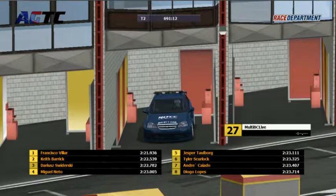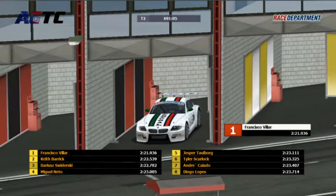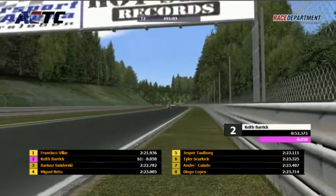We're here at Spa for the first round, so it should be an interesting race. We've got quite a few people at the front. You can see VR and Barrick are currently setting the pace, about 6/10 apart, but it's difficult to know at this stage what sort of fuel levels they're on.